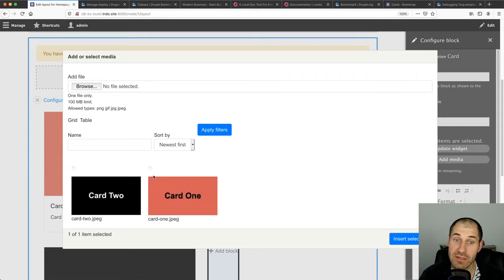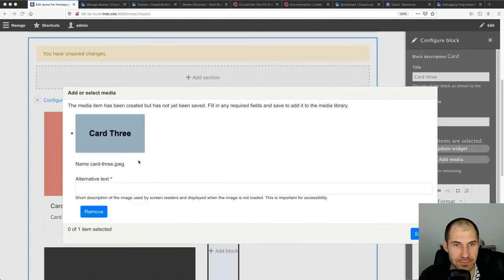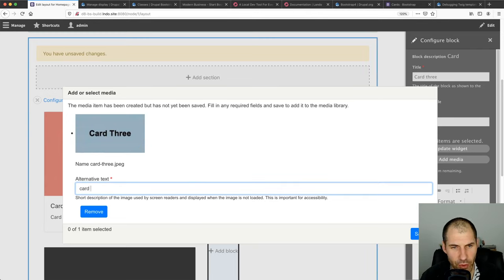Add card. Again, we can select an existing card. And this is why I wanted to use media library. Use it. Okay. Chuck that in. Yes, the UI is not that good.